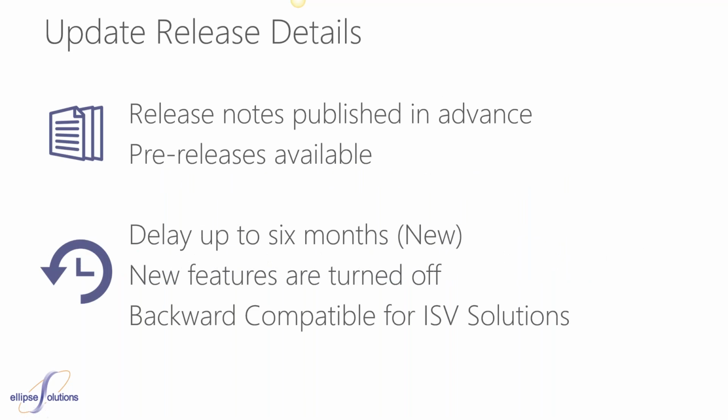So we would, in general, suggest that you take a look at the release notes. It's hard to really figure out impact unless you have an idea of what's changing. You should consider becoming part of that pre-release or preview program. I just mentioned the delay up to 6 months. It's important to know new features are turned off, so you're not going to get any surprises from users that say, I'm seeing the screen and it's giving me this new weird capability that I didn't have before.